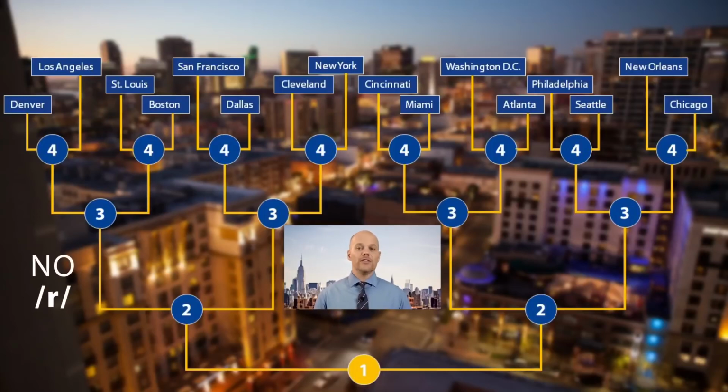If you do not hear the R sound in the word, you have to turn to the left. And if you do hear the R sound in the word, you have to turn to the right. After 4 words, we will arrive in a city. Your job is to correctly guess the name of the city where we have arrived. Let's do an example. I will say each word twice.